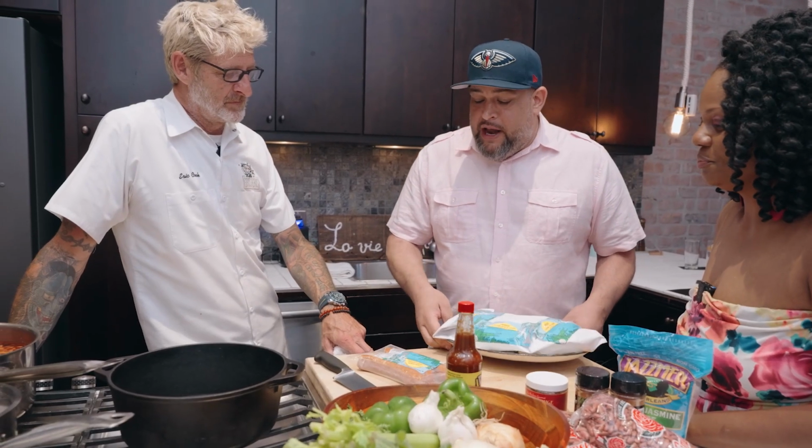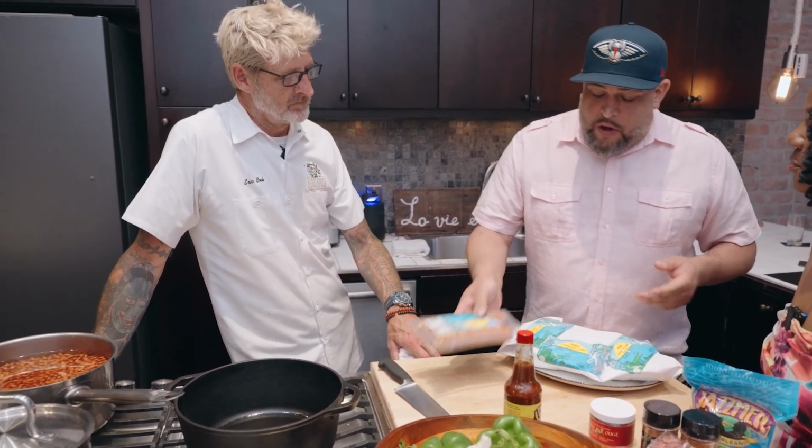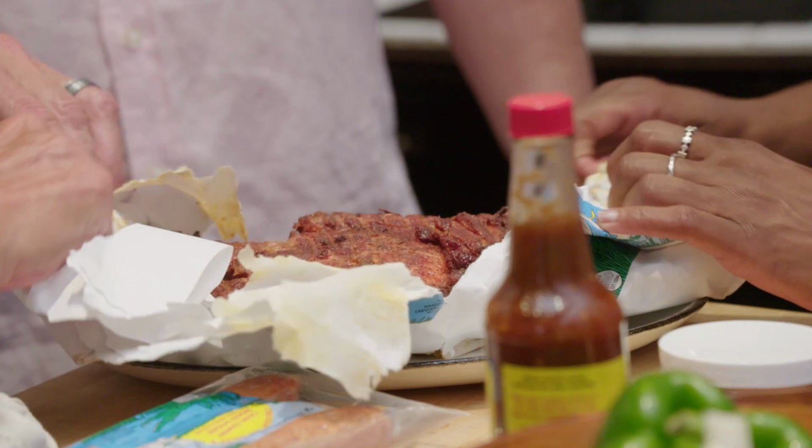I'm gonna let you open that up. We also got a little bit of andouille from Crescent City Meats. Only the finest. And this is kind of a snapshot of South Louisiana, the South in general. We talk about the Mississippi Delta, right? But our origins of our great cuisine, it's an indigenous thing, right?